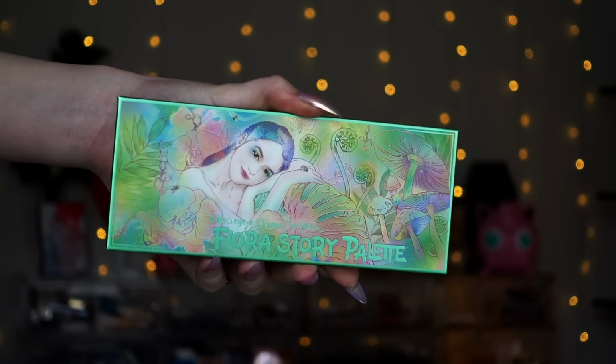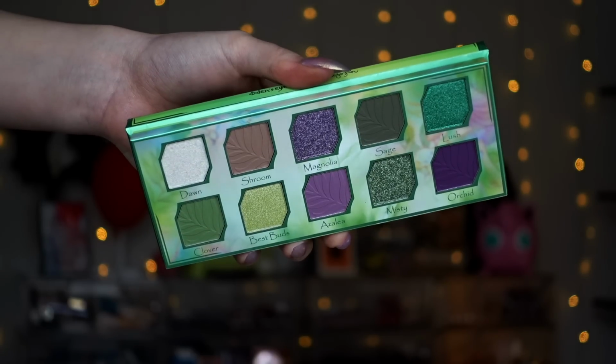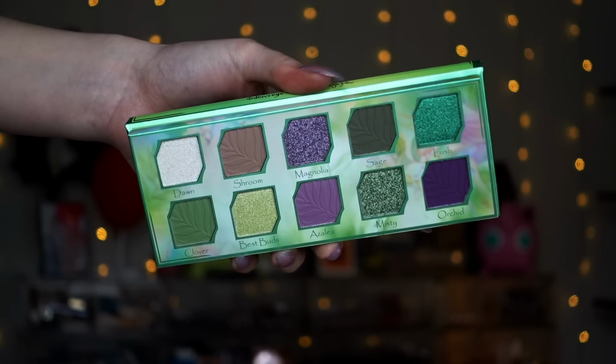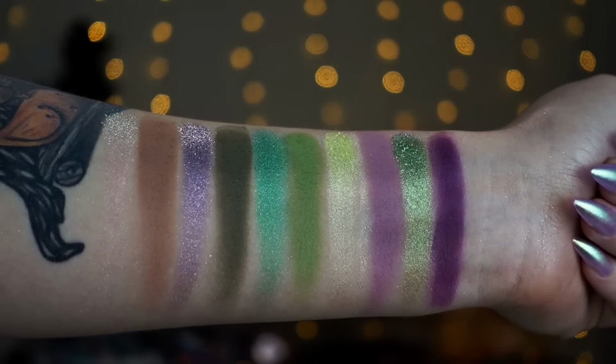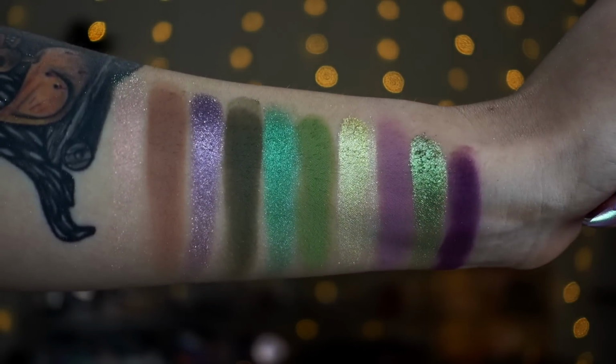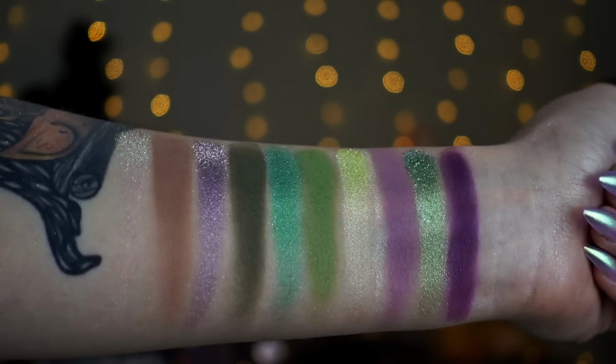Next is the Flora Story palette. This was created by Amanda from Makeup Just for Fun, and the inside is just gorgeous. This is such an Amanda palette. I'm so happy to see this. Obviously, she took over the greenery themed palette, kind of focused on the earth itself. I love the green vibes with this, but also with the pops of purple. I think she did such a good job with this, and I'm so excited to create a tutorial for you soon.